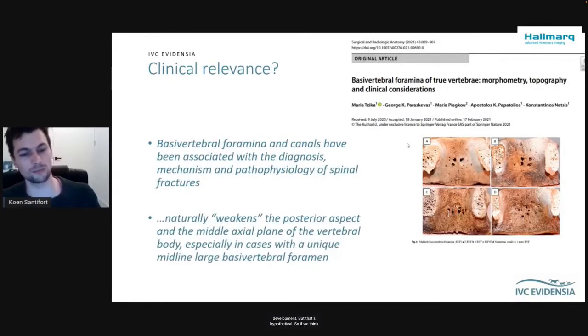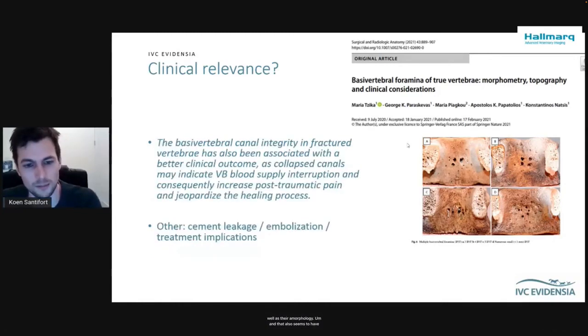So if we think about clinical relevance, what could we think about more than putting in implants? Human literature is full of that, and they describe that in spinal fractures these basivertebral canals have a role. So if there is a fracture, it could be that the weak spot where those canals are positioned influences the development of fractures as well as their morphology. It also seems to have implications if that canal is involved in the fracture, because it affects blood supply, because of the vein that's running through there. It might affect healing processes or the development of post-traumatic pain.